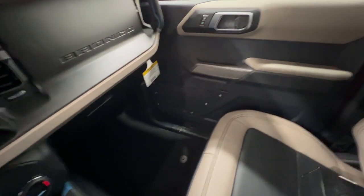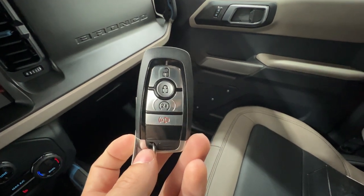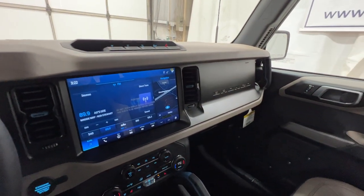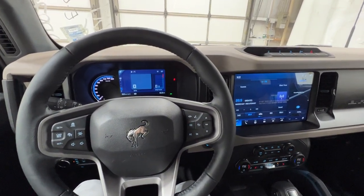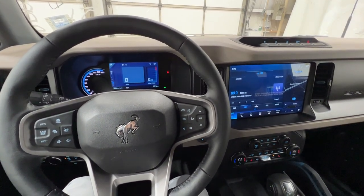So we do have the key fob here. We have the key fob, which is keyless, and it does include remote start and push button start. And powering this Bronco is the 2.7-liter twin turbo EcoBoost engine, which makes 315 horsepower. Now the WILDTRAK is only available with that engine.